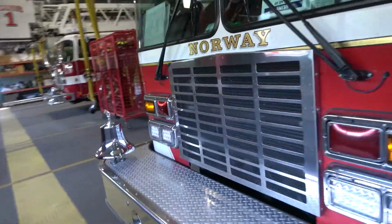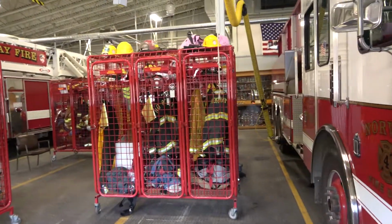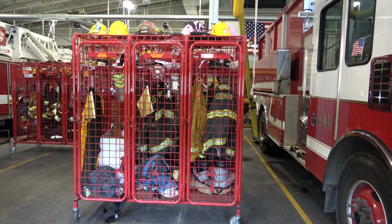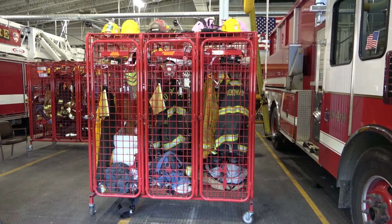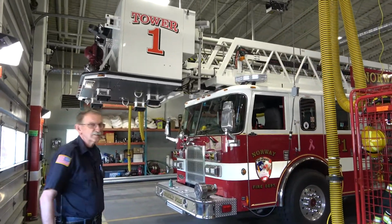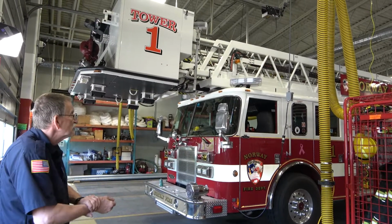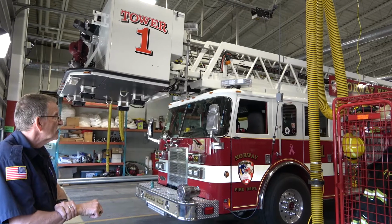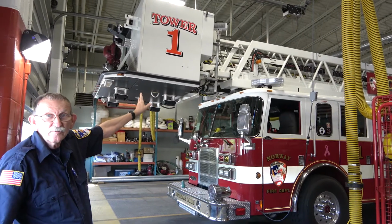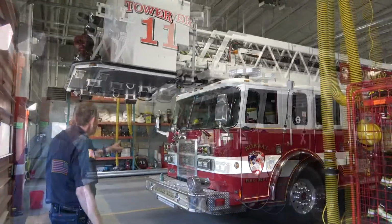Each one of the personnel basically has their own cage that they keep their gear in. This is where all the ladies and gentlemen keep their equipment. So this is our tower truck. We got this out of Manassas Park, Virginia. We bought this about 4 years ago. It's a 100-foot stick with a 5-foot bucket on it, so it'll go up to about 105 feet. It's a 2004. We'll go down through this.